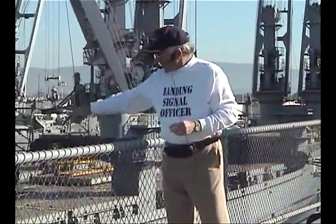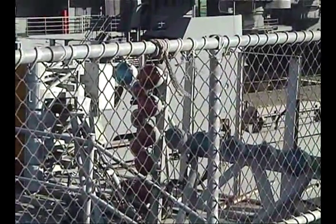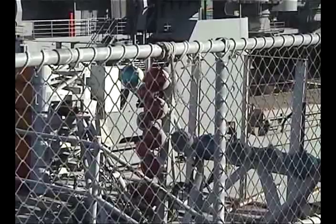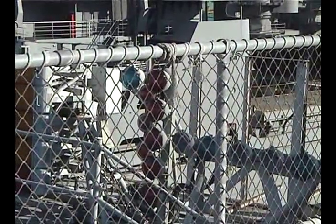The red vertical lights, those are the wave-off lights. The LSO has a pickle switch, a dead man switch, where he hits it and those lights flash like that. That's the same with the paddles as wave-off. Across the top, you see one's missing on this side, and the one that's here has a blue lens on it. It should be two and two.